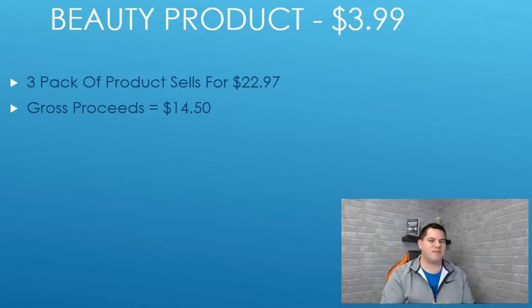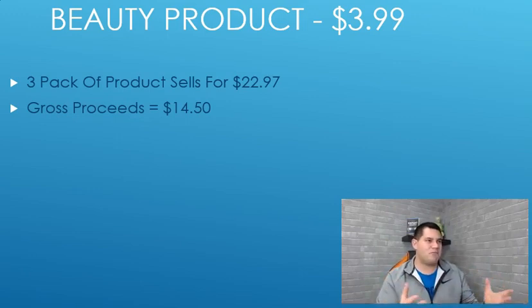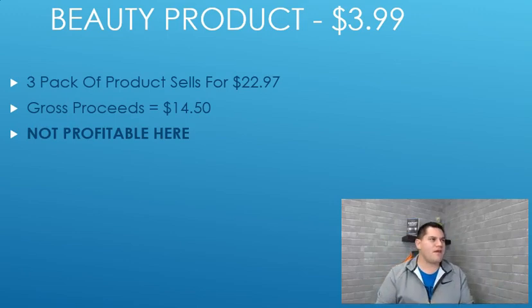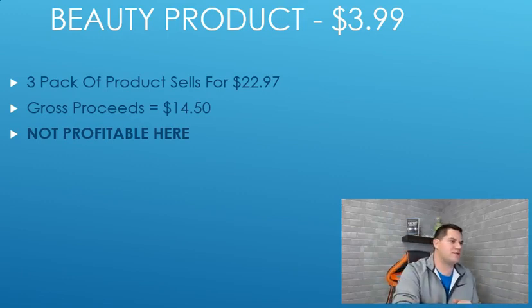Gross proceeds means that's what's coming back after your Amazon FBA fees. The fees on that item are about $8.47. They're a little bit higher, but that doesn't factor in the cost of the product or shipping. So for a product that is $3.99, there's just no money in it. Yeah, you can make a little bit of money, but it's not profitable here. I don't like this. So let me show you this.